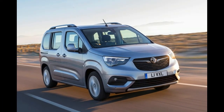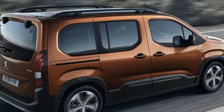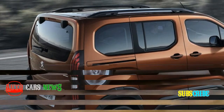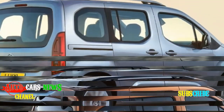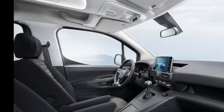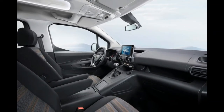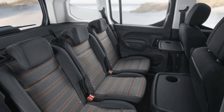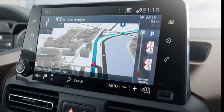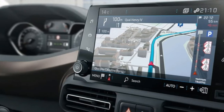Like the Berlingo Multispace, the Rifter will be available in 5- or 7-seat variants when sales begin in summer, although the larger car won't arrive on driveways until 2019. Peugeot claims storage capacity of 775 liters up to the window line, which rises to 4,000 liters up to the ceiling for the long-wheelbase version, with the seats folded flat.